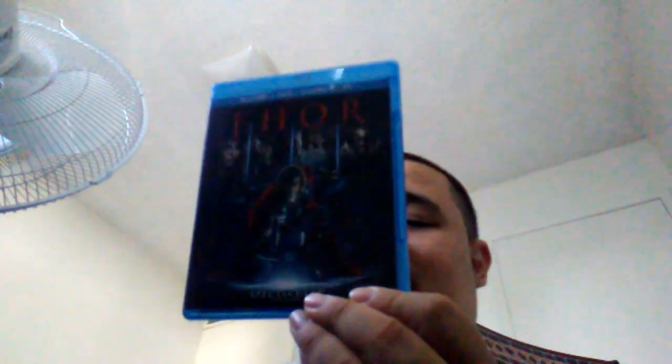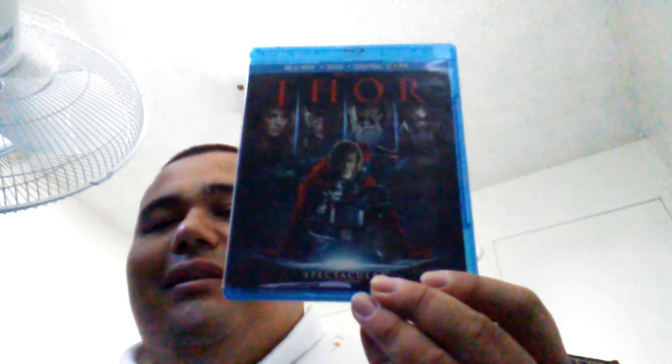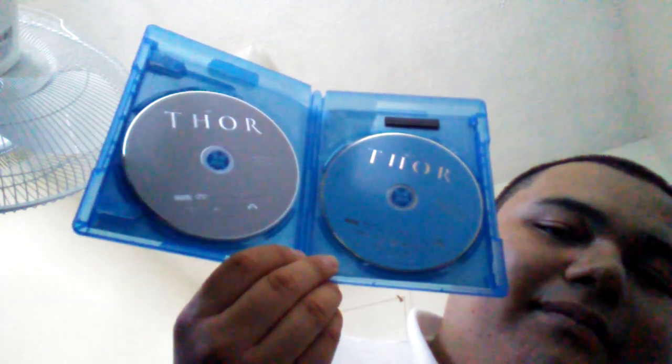This is a 2011 film. This is a 2011 Blu-ray release from Paramount and Marvel. Rated PG-13 for sequences of intense sci-fi action and violence, and it is 114 minutes, or 1 hour and 54 minutes. Anyways, here's what it looks like without the slipcover. Digital copy code. Blu-ray, and then DVD. Of course, the blue is the Blu-ray, and the gray is the DVD. And that was Thor.